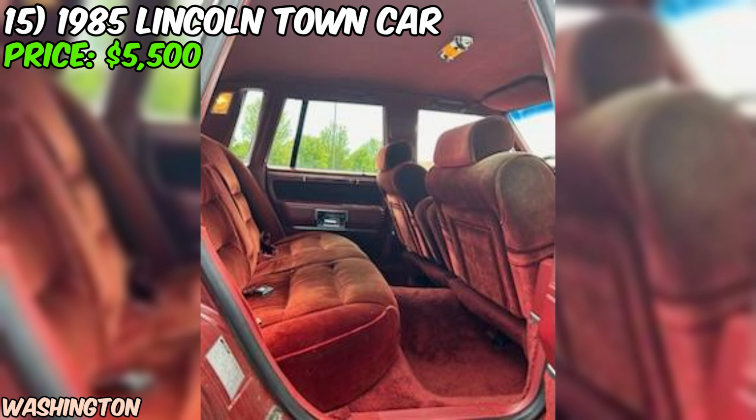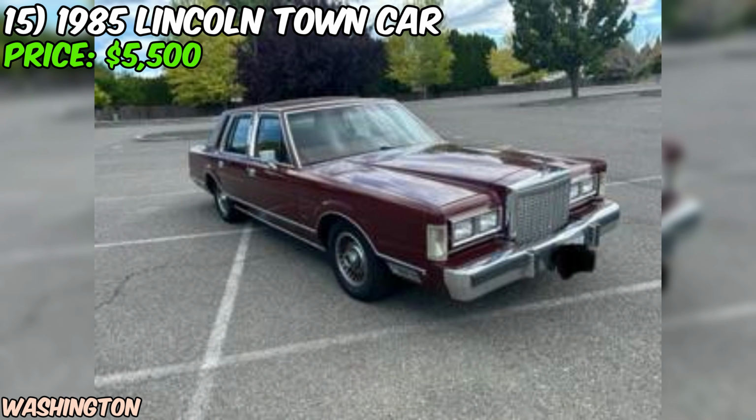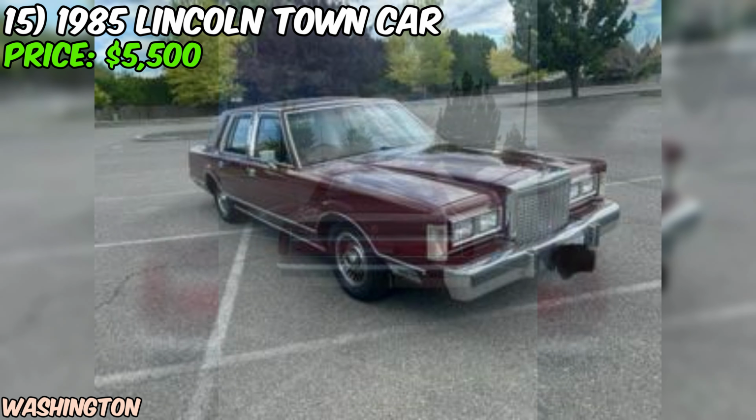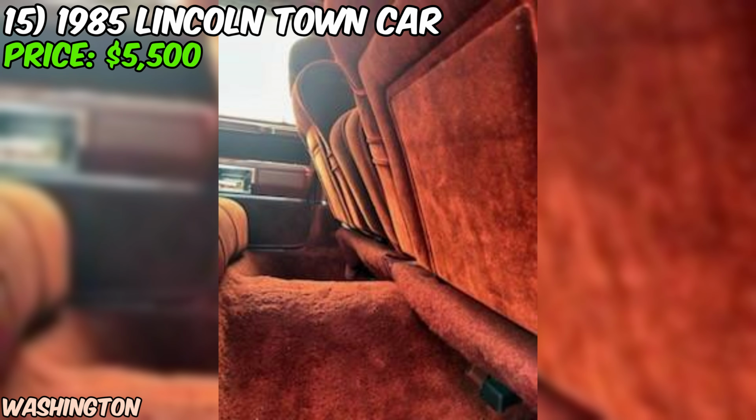So what do you think? Is this 1985 Lincoln Town car the classic luxury car of your dreams? If so, you better act fast. A deal like this won't last long. Give the seller a call and arrange to check it out in person. And if you do end up taking this beauty home, be sure to send us some pics and maybe even a video of you cruising down the road in style. Trust me, you won't regret it.